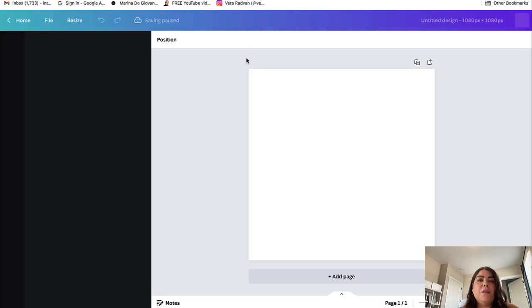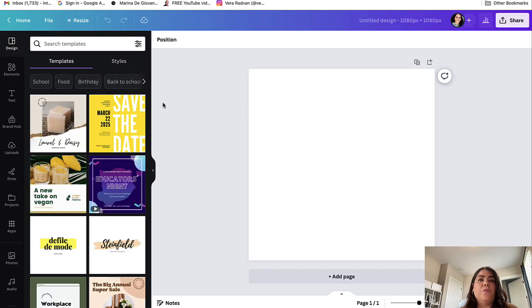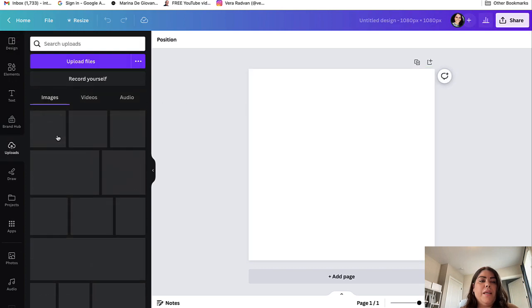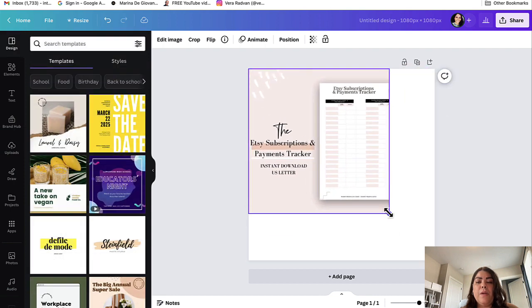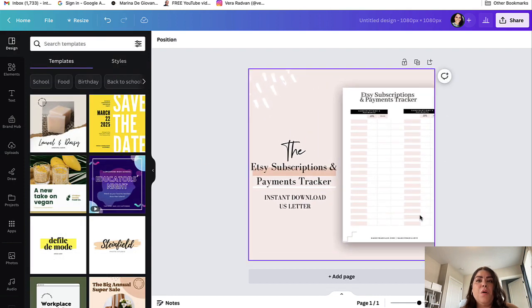From here, go ahead and upload your mockups or your photography. I'm going to upload my mockup just to save some time here. I'm not going to create one from scratch. So here we go. This is my photo and it's ready to be loaded on Etsy. Make sure that your product is shown and make sure that your text is not getting cut off.